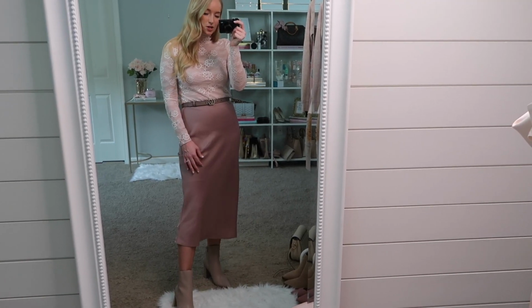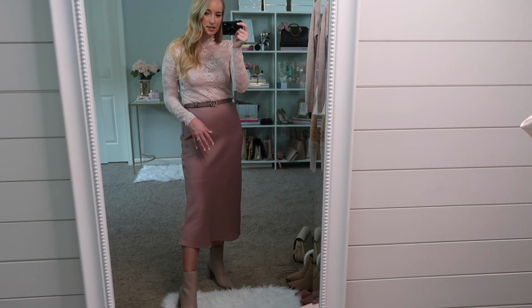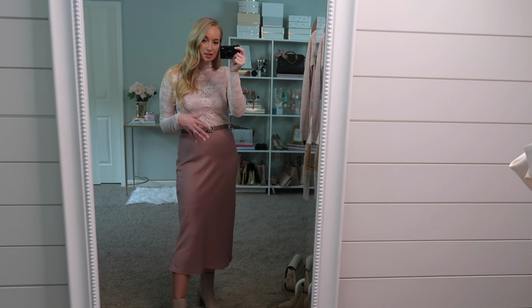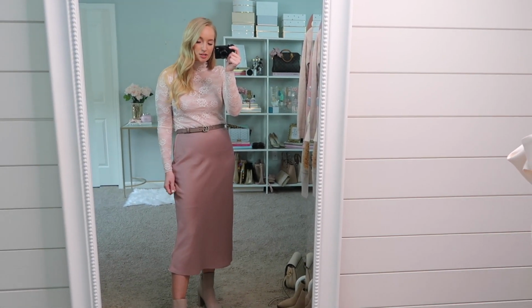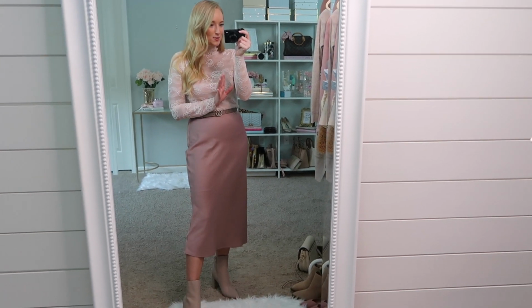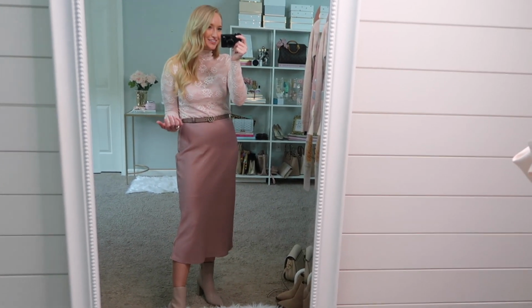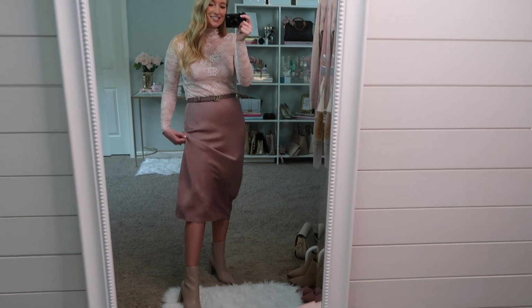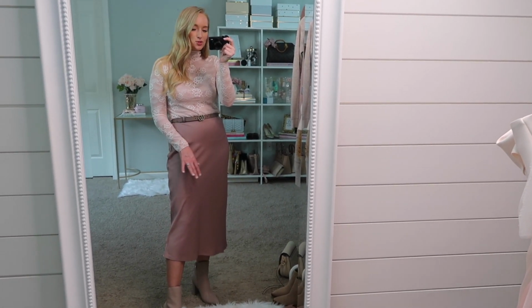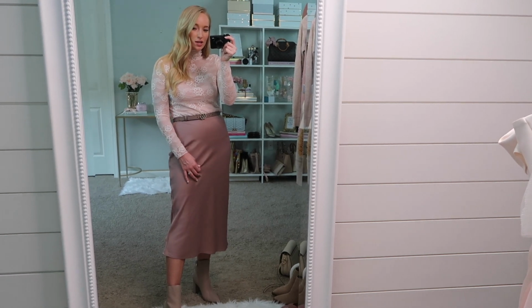This silk slip skirt was not a part of the Nordstrom sale, but it was under $100 and I just loved the color a lot more than the options in the sale, but I will link the other options that are a part of the sale. Just because it's a part of the sale doesn't mean that's the only thing you have to shop. Nordstrom does have their cute things, obviously. So I just love this enough to spend full price on it. And I feel like these are going to be so trendy and chic throughout fall and even winter.